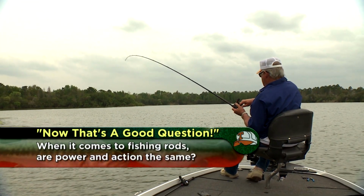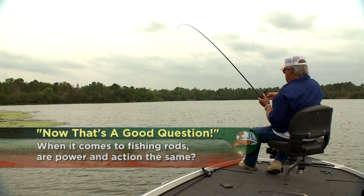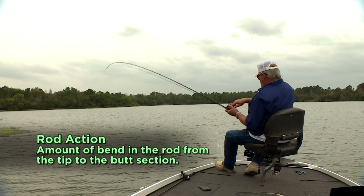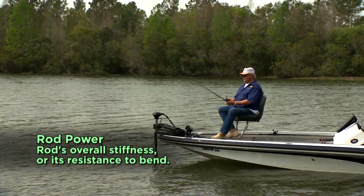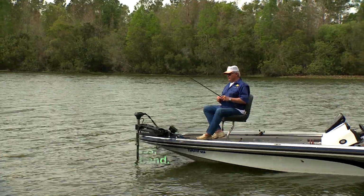Now here's a question a fella asked me recently. When it comes to fishing rods, are power and action the same? Well, not really. A rod's action refers to the amount of bend in the rod from the tip to the butt section. Now power describes a rod's overall stiffness or resistance to bend. It has nothing to do with action.